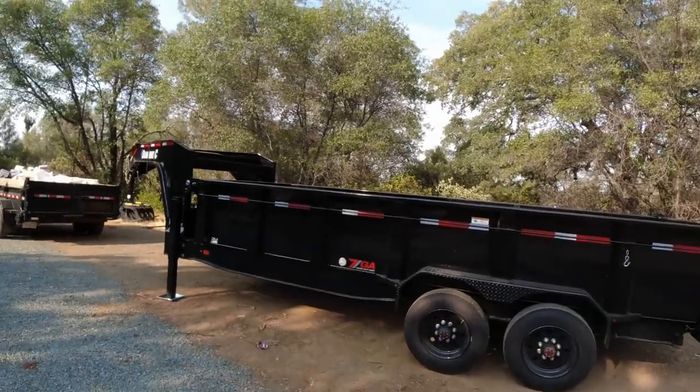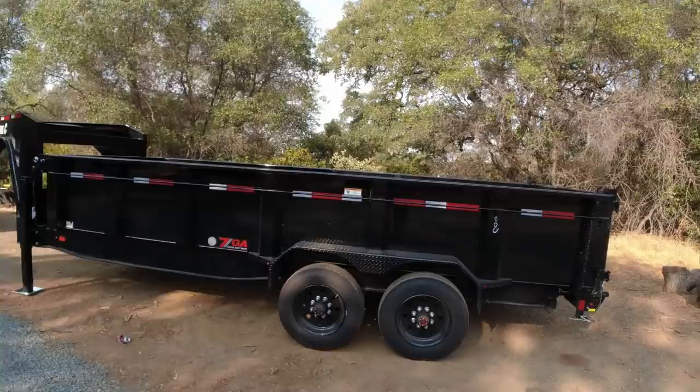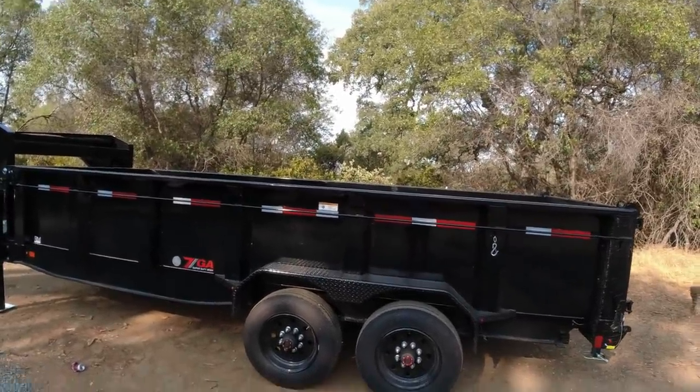Towing it doesn't really feel like it's that big a deal. 5,500, it handles it no problem. But it is definitely a bigger dump trailer.